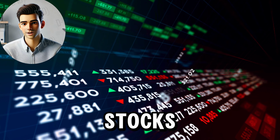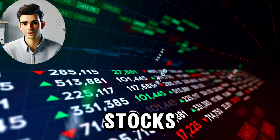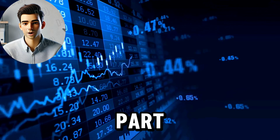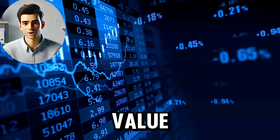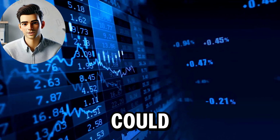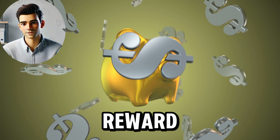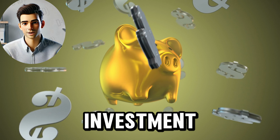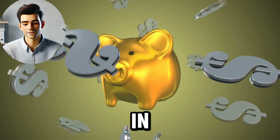Let's start with stocks, which are probably the most well-known investment type. When you buy stocks, you're essentially buying a small piece of a company. This makes you a part owner of that company. If the company does well, your stock's value will likely increase, and if the company does poorly, the stock's value could decrease. Stocks are typically seen as high-risk, high-reward investments. They tend to offer the potential for higher returns than other investment options, but that comes with the possibility of losing money, especially in the short term.